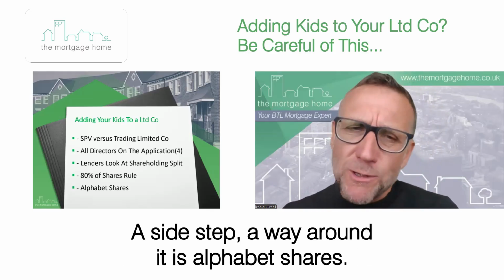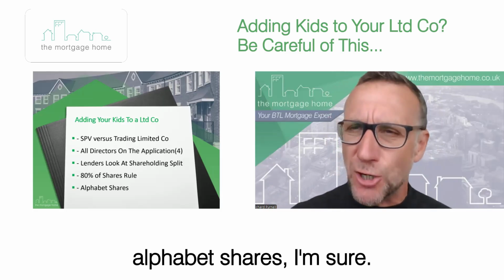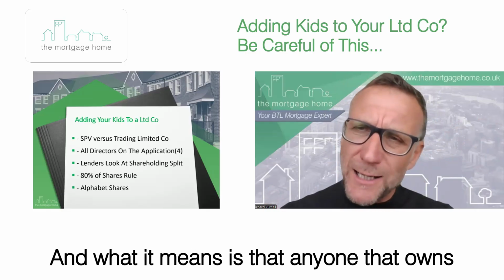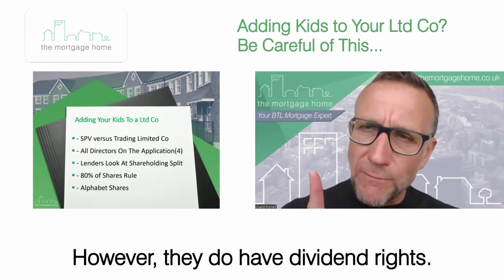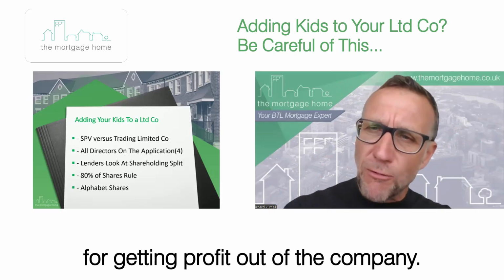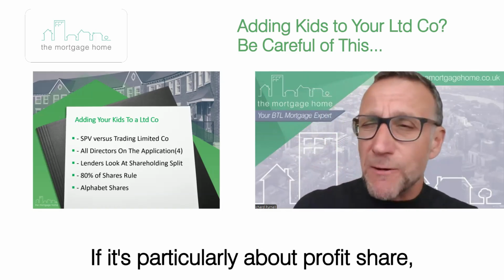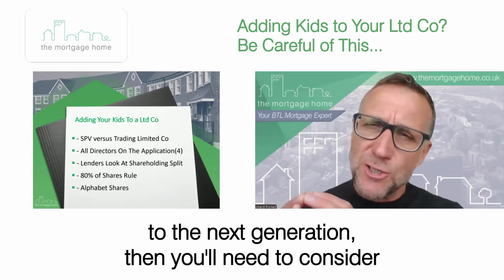A side step, a way around it, is alphabet shares. If you're not familiar with them, your accountant will talk to you all day about alphabet shares, I'm sure. These are a different category of share, so it might be a B or a C share. It's a different classification, and what it means is that anyone that owns that category of share does not own a part of the company. However, they do have dividend rights. In other words, it's a mechanism for getting profit out of the company. So that might be a way of giving shareholding to the kids, if it's particularly about profit share, if it's about legacy, if it's about slowly moving the company across from you to the next generation.